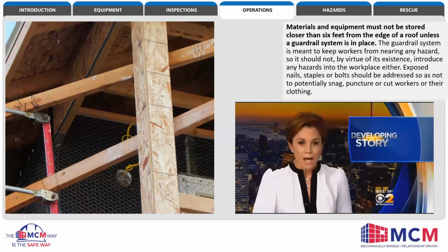Materials and equipment must not be stored closer than 6 feet from the edge of the roof unless a guardrail system is in place. The guardrail system is meant to keep workers from nearing any hazard, so it should not, by virtue of its existence, introduce any hazards into the workplace either. Exposed nails, straps, staples, or bolts should be addressed so as not to potentially snag, puncture, or cut workers or their clothing.